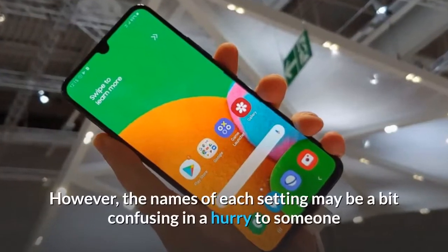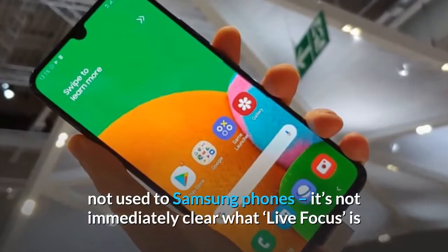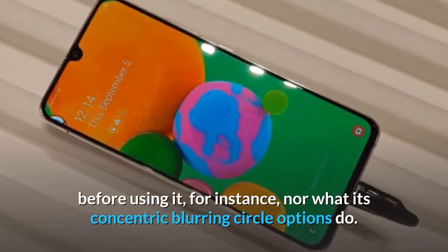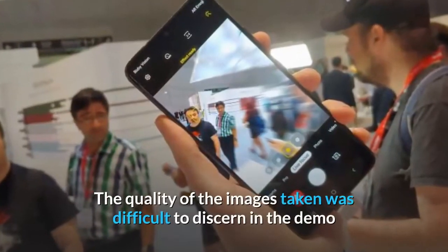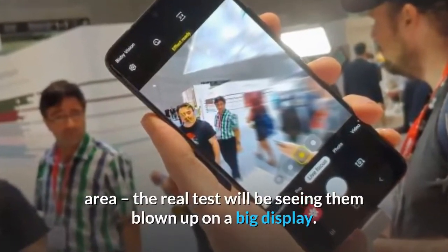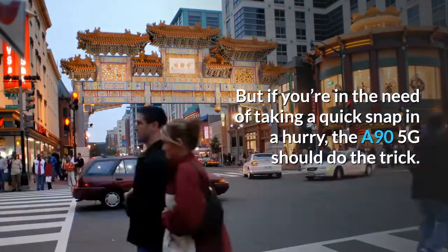However, the names of each setting may be a bit confusing in a hurry to someone not used to Samsung phones. It's not immediately clear what live focus is before using it, for instance, nor what its concentric blurring circle options do. The quality of the images taken was difficult to discern in the demo area. The real test will be seeing them blown up on a big display, but if you're in need of taking a quick snap in a hurry, the A90 5G should do the trick.